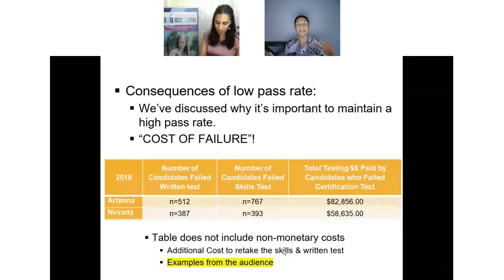So I did an analysis of the 2018 pass rate for Arizona and Nevada. So the number of candidates that failed the written test and the number of candidates that failed the skills test, and then the amount of money that the students paid for a failed certification test. So let's look at Arizona. In Arizona, 512 students failed the written exam, and 767 failed the skills exam. Again, the skills exam is failed more often than the written exam.